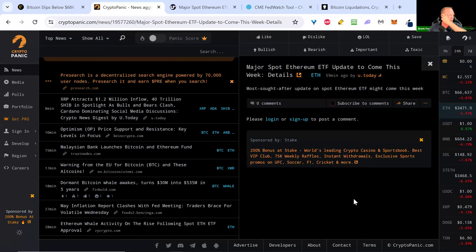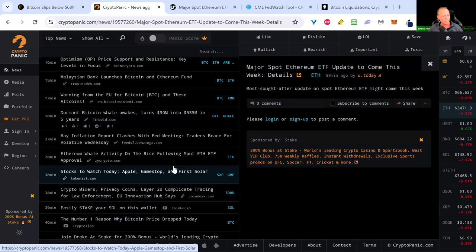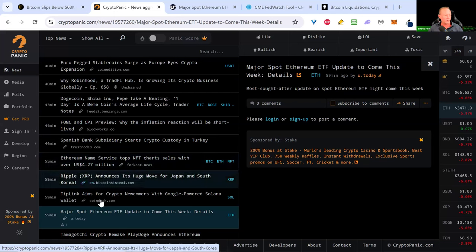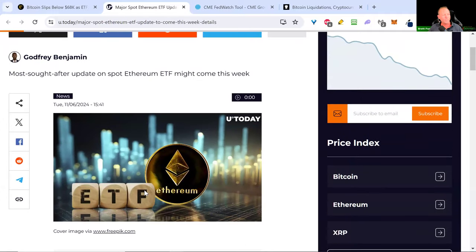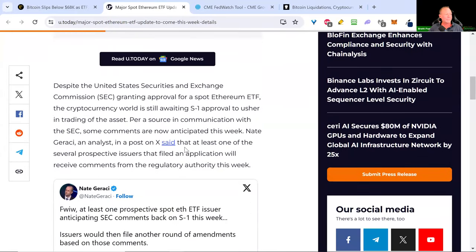All right, let's see. In the news here, I don't know why more people aren't talking about Bitcoin here and what's happening. It's just fears of economic data, and so I thought there might be some other information there, not so much. Let's see, major spot ETH ETF update. So this is interesting. I didn't hear about this. Most sought after update on spot ETH ETF might come this week. Okay, that's interesting. And the keyword is might, but let's just see.